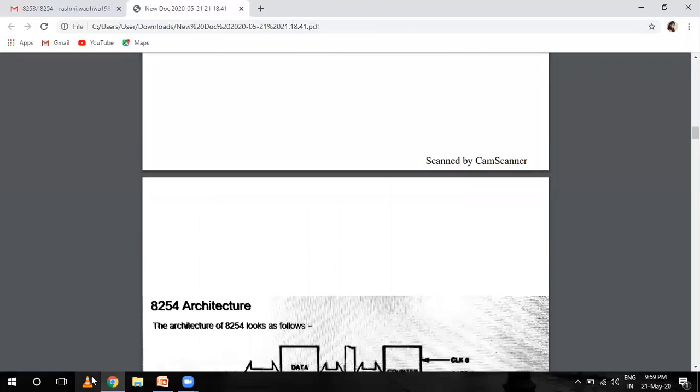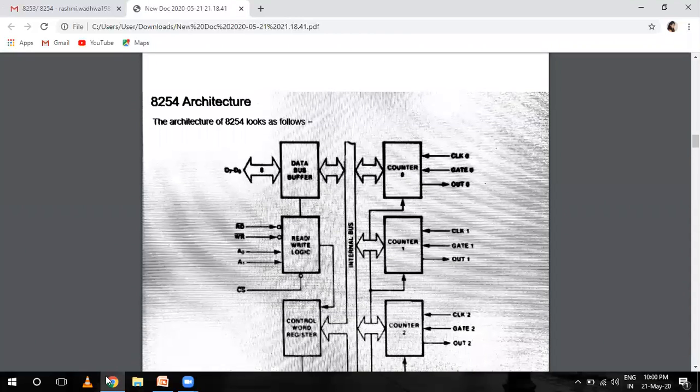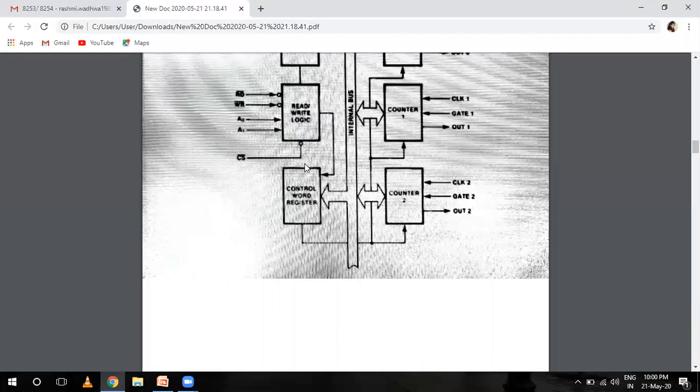Now see its architecture. In this architecture there are 3 16-bit counters. Each counter has 2 pins, clock and gate, and 1 output pin, OUT. So clock 0, gate 0, out 0 for counter 0; clock 1, gate 1, out 1 for counter 1; and clock 2, gate 2, out 2 for counter 2. Read write logic is here, data bus buffer, control word register. So a description of each block is necessary for the architecture.